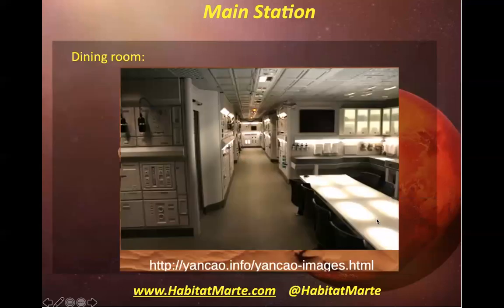The dining room in this case is presenting 10 seats because of the quantity of astronauts that we are considering, around 24 or 28. This would be presenting turn shifts to have the astronauts, sometimes one turn with 8 astronauts, or another turn with 8 more astronauts, something like this.